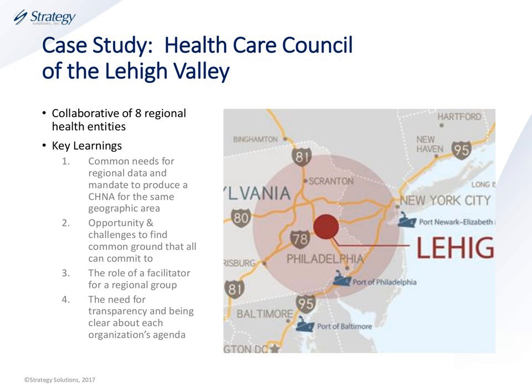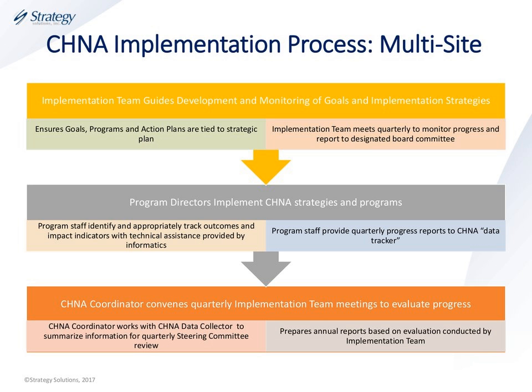I talked a little bit about some of our clients. Healthcare Council of Lehigh Valley was a collaborative of 8 regional health entities. The key learnings that came out of it were common needs, which is why they came together for regional data and to mandate to produce a CHNA for the same area, so they didn't have to reinvent the wheel 8 times. Opportunity and challenges to find common ground that they could all commit to helping and working on, having a role of a facilitator for the regional group, and the need for transparency and being clear about each organization's agenda and why they came to the table.